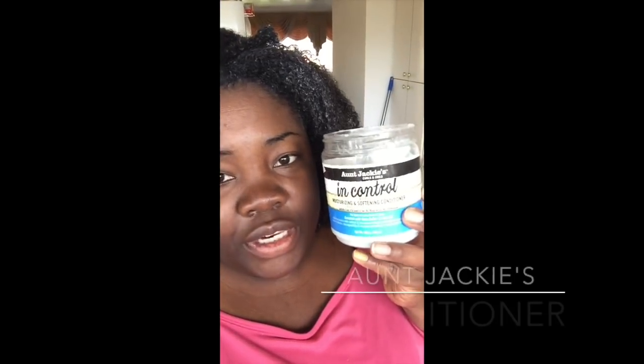I just used the In Control Moisturizing and Softening Conditioner. That's what's in my hair right now. I'm about to apply a cap and sit underneath the dryer for about 10 minutes. I've already used this before and it softened my hair pretty good, so excited about that.